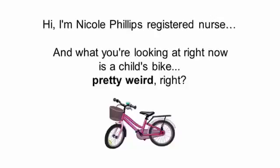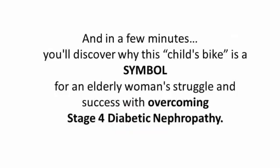Hi, I'm Nicole Phillips, registered nurse, and what you're looking at right now is a child's bike. Pretty weird, right? And in a few minutes, you'll discover why this child's bike is a symbol for an elderly woman's struggle and success with overcoming stage 4 diabetic nephropathy.